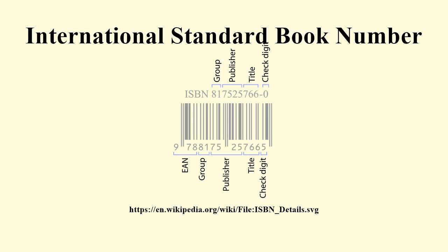Australia. ISBNs are issued by the Commercial Library Services Agency Thorpe Boker, and prices range from $42 for a single ISBN to $2,890 for a block of 1,000 ISBNs. Access is immediate when requested via their website.